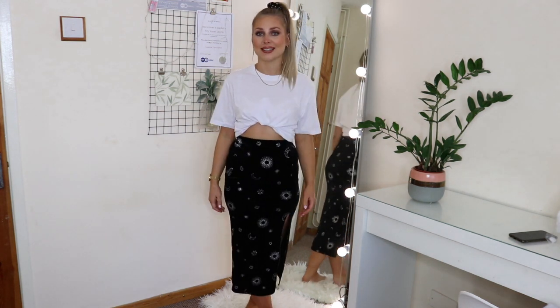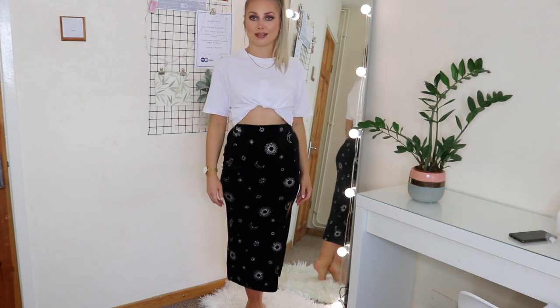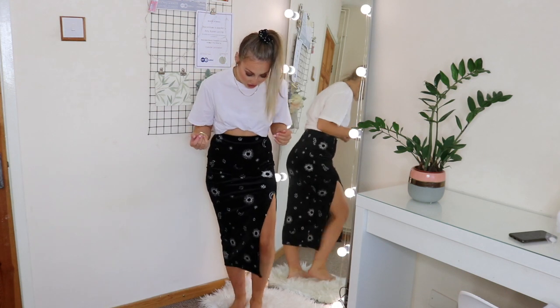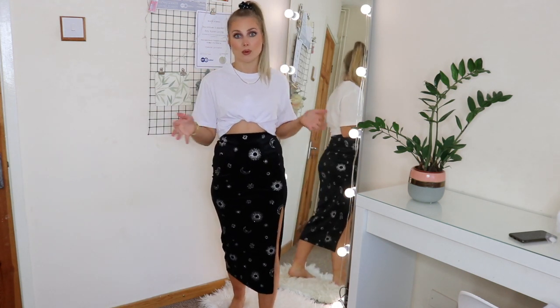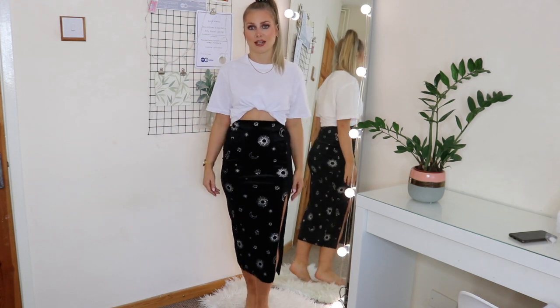Yeah, I quite like this, especially with a pair of heels. I think it'll look really nice, and a big fluffy coat. And yeah, it's velvet and it's really thick as well, so it's going to do really good to keep you warm, or warmish. And I love the figure hugging shape of this. I actually really like it.